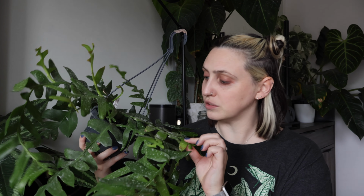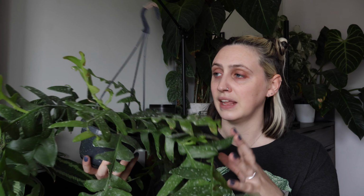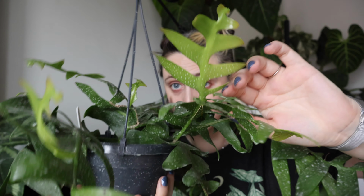So far I found that it's quite easy to grow this one, and although I've had some issues with pests on it, the leaves are fairly big and broad, and so it's quite easy to find them. There's not really many places for pests to hide within the foliage, and so it's been quite easy to deal with and treat, and it's still putting out new growth even though it has been pesty throughout this time. So it's just a really good, chill, easy plant.